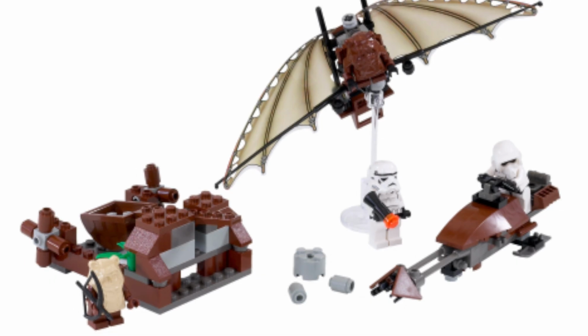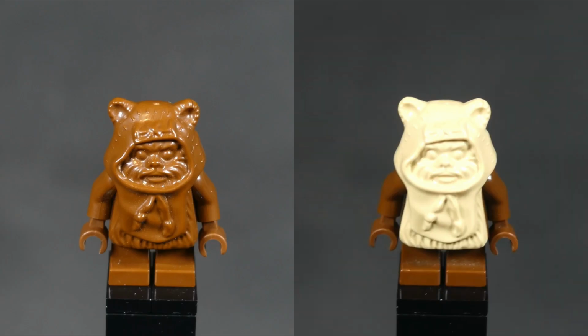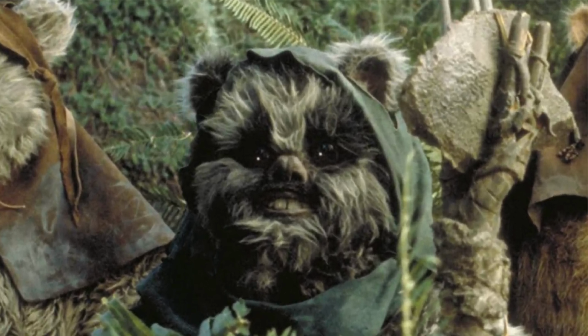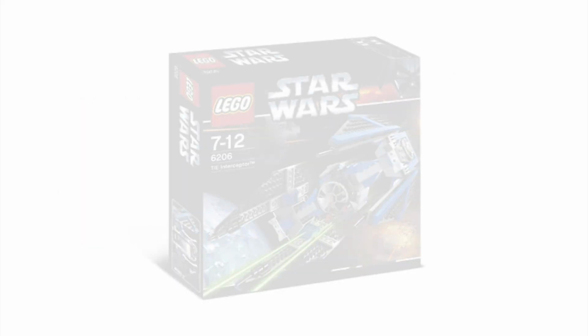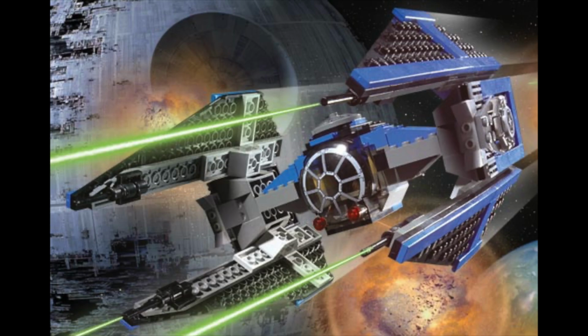This set is also called Ewok Attack, but it's a lot older. I think it's much better. The Ewoks look very creepy, but I actually kind of like it because they are creepy in the movie. The builds don't even pretend to be good, it just gets straight to the point and includes 4 figures. The old TIE Interceptor, for some reason this set uses blue. That does throw me off a bit, but the angling and proportions of this set is just top notch.